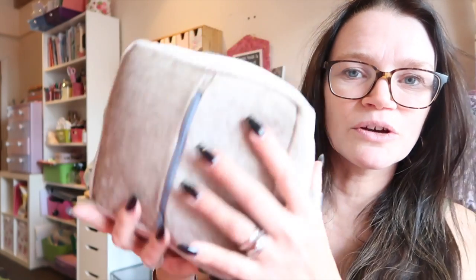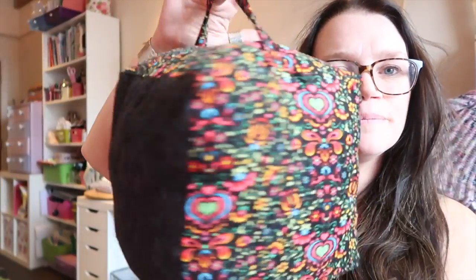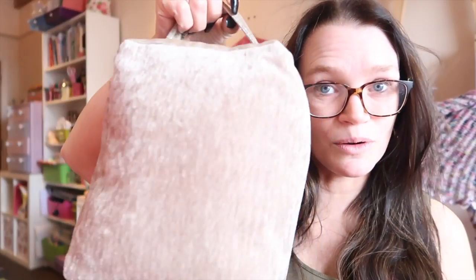This month we're making doorstops. So you can see square doorstops. They have a zip in the bottom so you can get to the stuffing, so you can take it out and wash it. And it comes in two sizes. There's the large ginormous one, which again has a nice zip in the bottom, and a slightly smaller one.